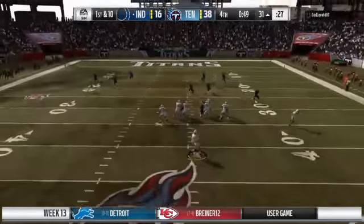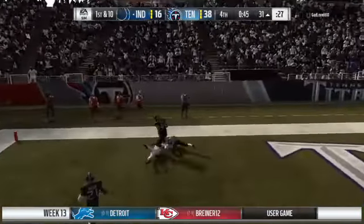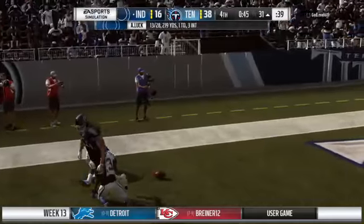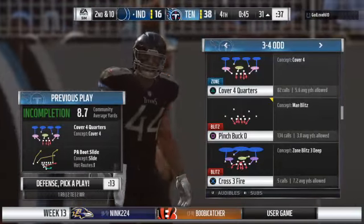Now a play fake here on 1st down. Now a desperation throw deep downfield. And that one falls incomplete. Looked like he might have had position there, but he couldn't hold on at 2nd down.